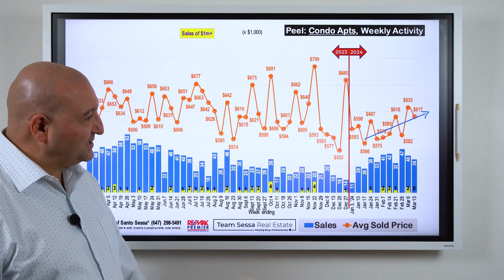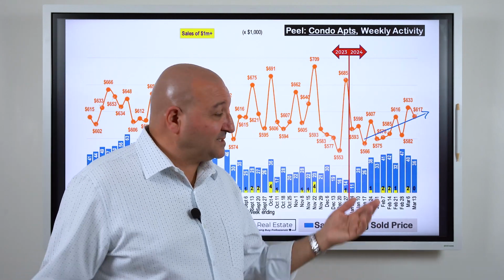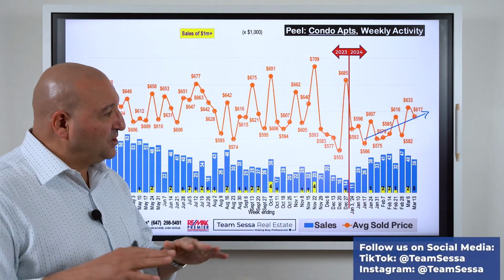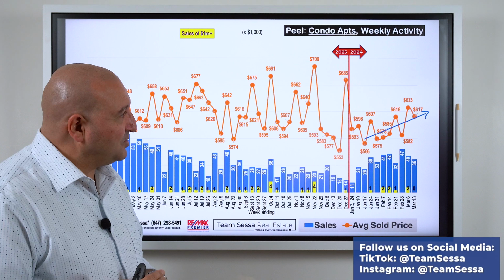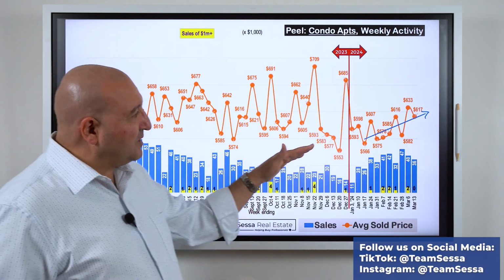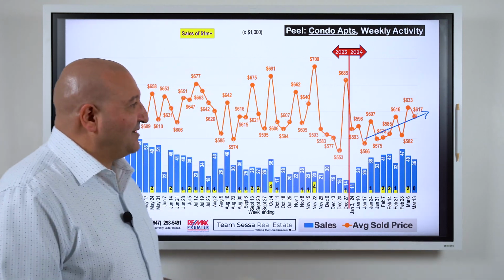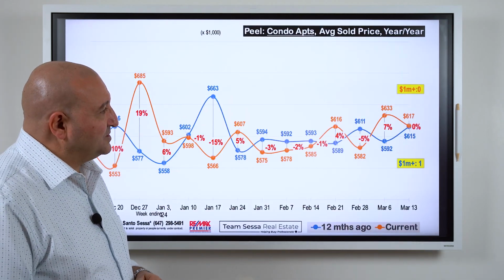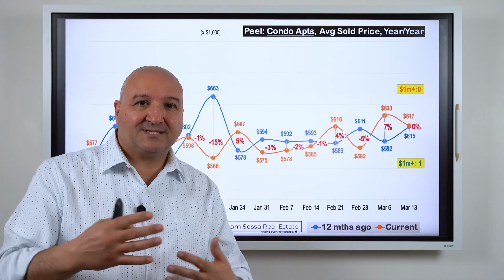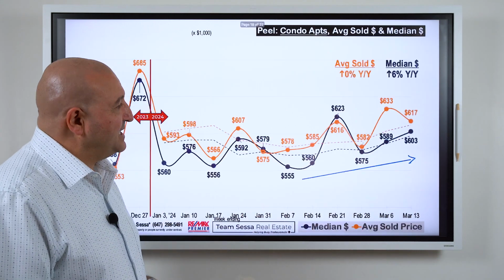Peel region, 36 condos were sold. Sales, really not that impressive. It's not like they were trending up and now for a few weeks they've been coming down. No condos sold at $1 million or more. Average sold price did come down a bit from the previous week, but overall still trending up. $617,000 is the average sold price for condos in Peel region. It's virtually a 0% change from where we were this time a year ago. It's a little bit higher, but rounded 0% change.